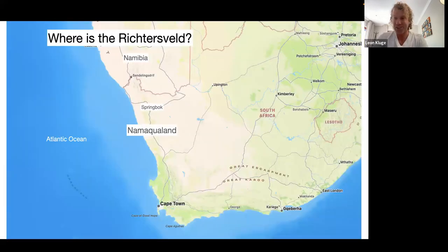First of all, where's the Richtersveld? Well, the Richtersveld is right up there in the northern corner of South Africa. But as with all natural areas, they don't only have human-made barriers and borders, it goes into Namibia. And that whole area there is known as the Richtersveld.